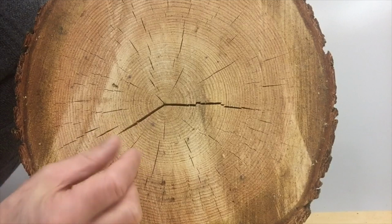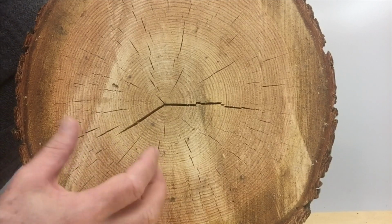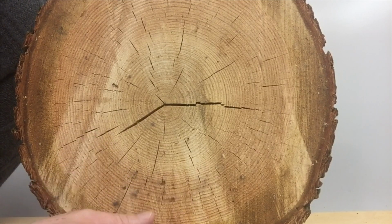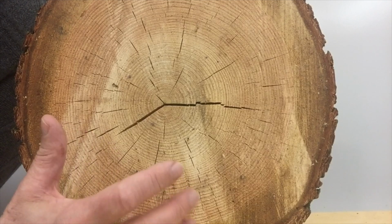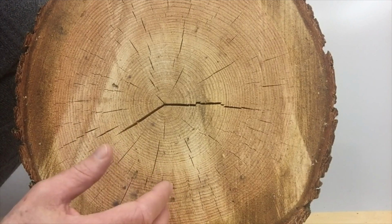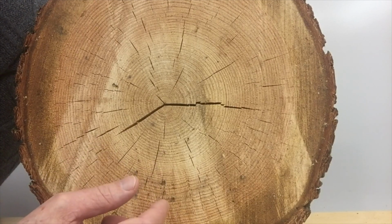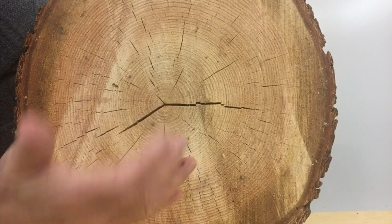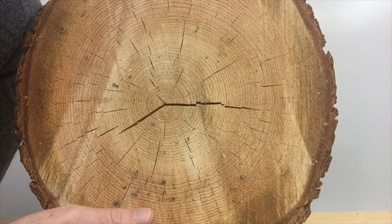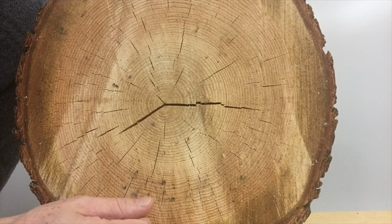The darker line, which is narrower, tends to represent that time of season when the tree struggles to grow, usually winter. And the ground might be frozen, there might be lots of cold snow on the ground and cold air. And the tree's maybe lost its leaves. It's not producing food, and so it grows a little bit less. But if you count each ring, whether it be the light one or the dark one, it counts for 1 year in that tree's life. And you start from the center when the tree was just a baby sapling.